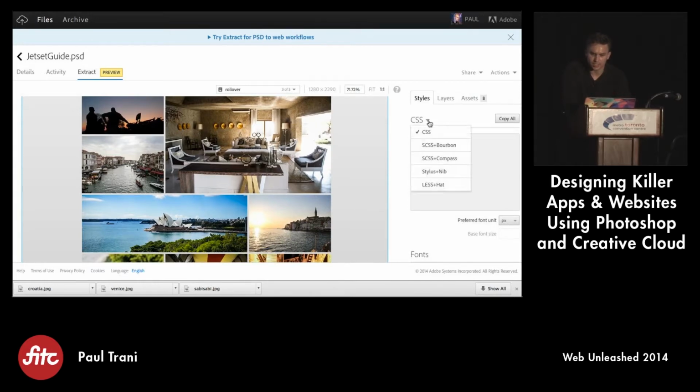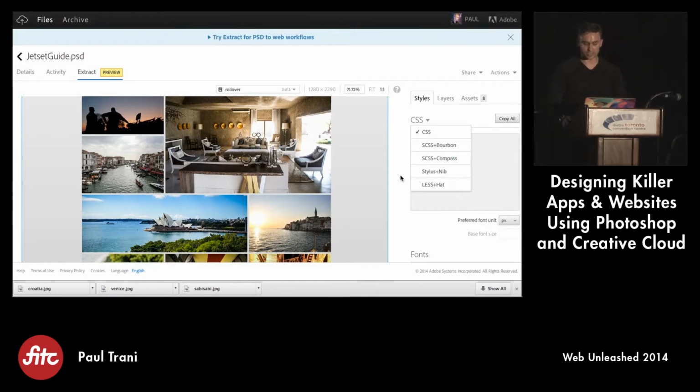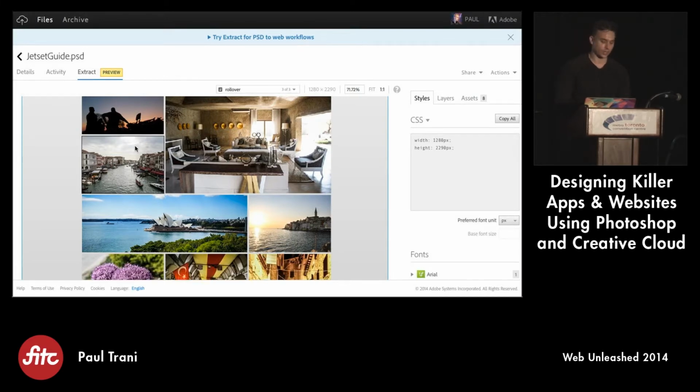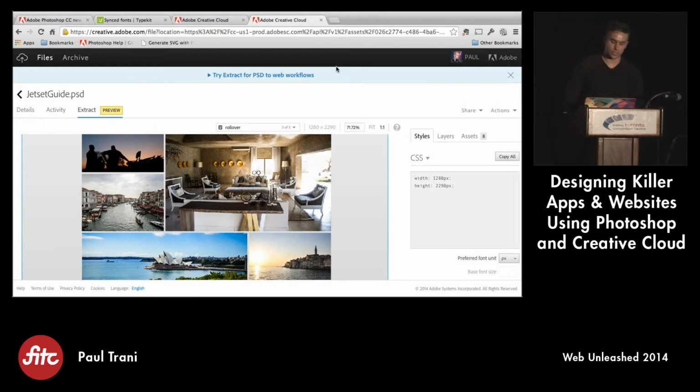But even for that background, if I select that background, I should actually get the CSS. Oh, yeah, and you can get your CSS, any of your prefixes for Less, whatever you want. And that's about it for extracting assets from a PSD in a browser without requiring Photoshop. Hoping Adobe finds another way to make some money, since you could do this all in the browser.